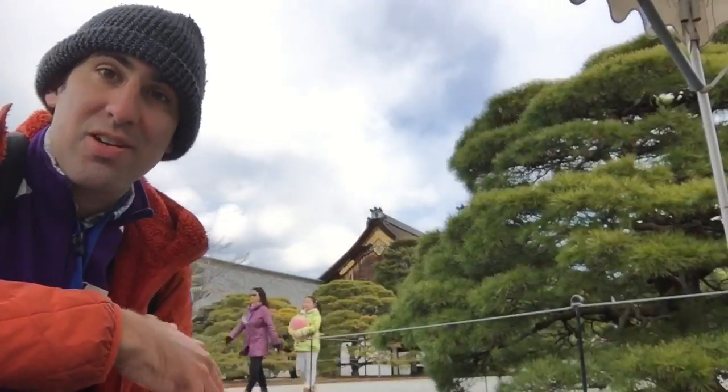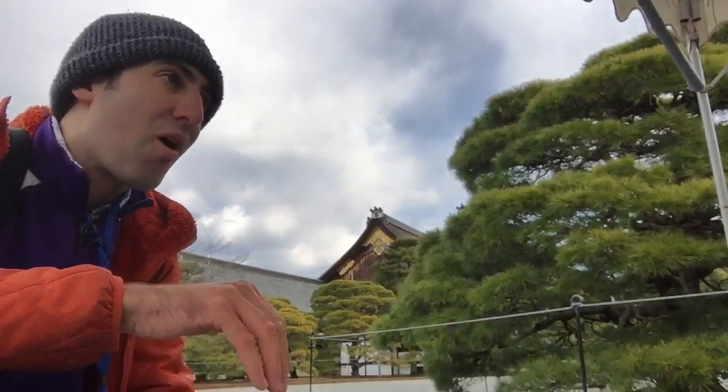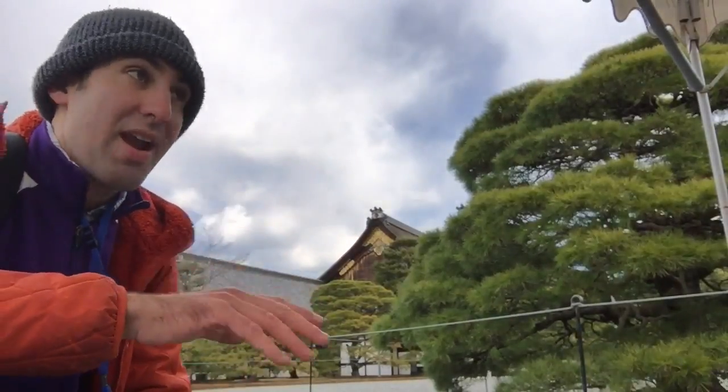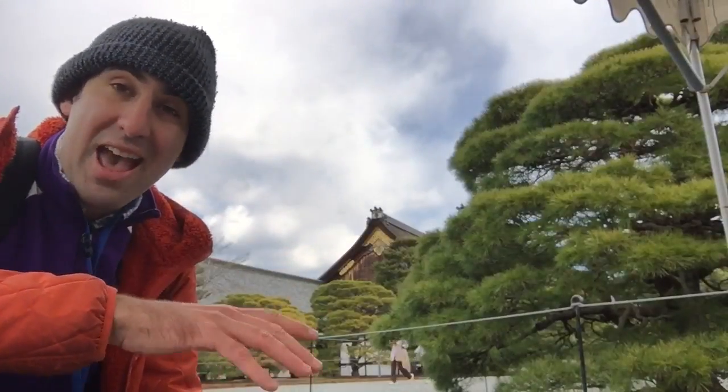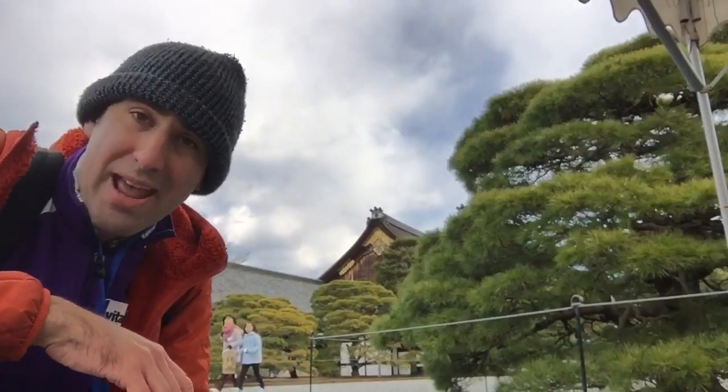If you're out in Kyoto and you're looking for things to do, I highly recommend coming out to the Imperial Palace because the garden around it is beautiful. The area is completely free and it's cool. You get a lot of history. You get a kind of understanding for Japan.